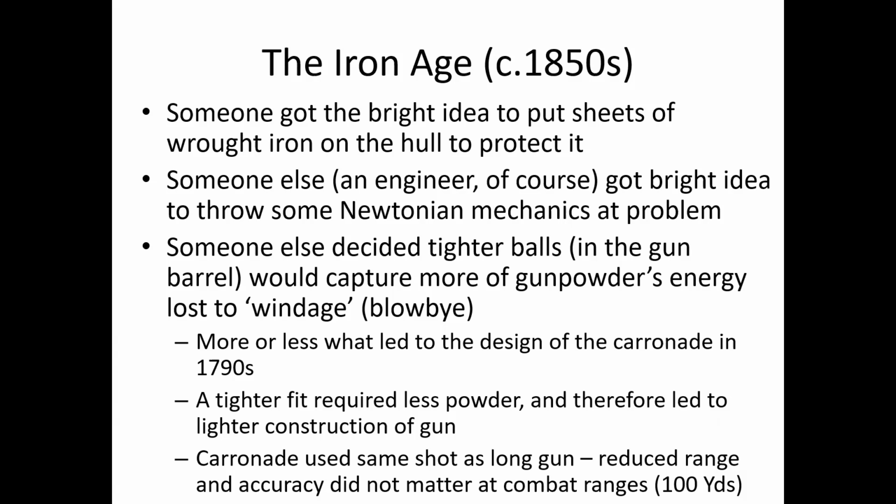They're starting to home in on the idea of something a little more precise than the equivalent of just throwing rocks at an enemy. And when you get more efficient shells and guns, then you have to figure out, now that it's not going 100 yards, it's going 200 yards. Some of the problems of making sure it hits the right thing at that 200 yards become more important than they were at 100 yards.